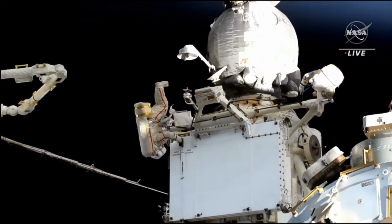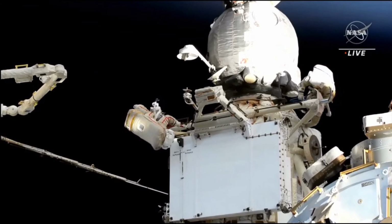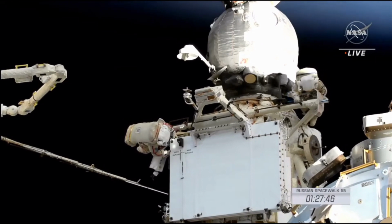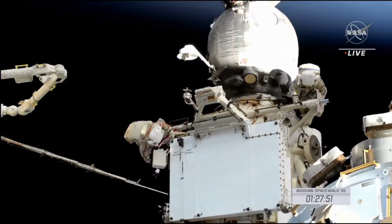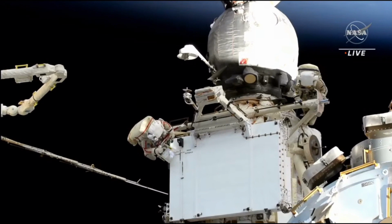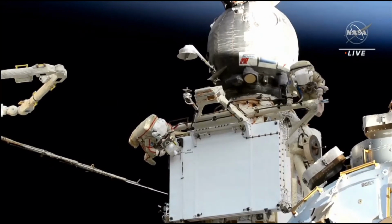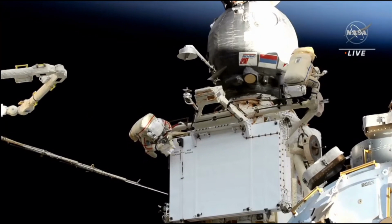Almost an hour and a half into today's spacewalk, a good view of the two cosmonauts who are at the Rassvet module on the Earth-facing side of the Russian segment of the station. At the top of your screen, docked to Rassvet, is the Soyuz MS-22 spacecraft that brought Prokopyev, Petelin, and NASA astronaut Frank Rubio to the station back in September for their 6-month mission on the orbital outpost.